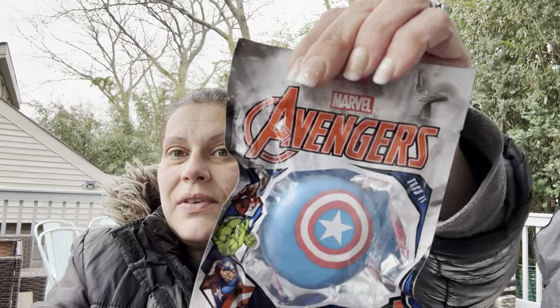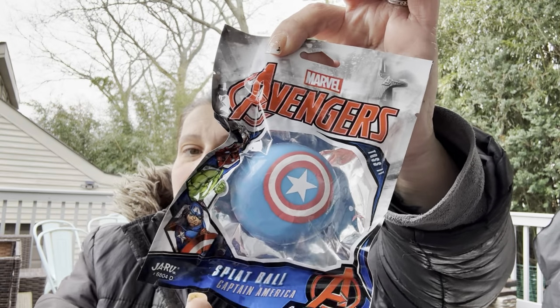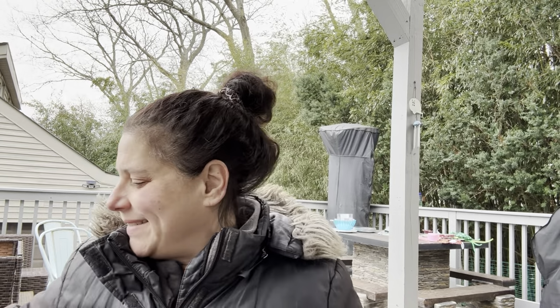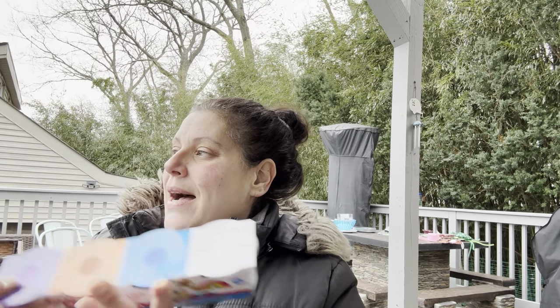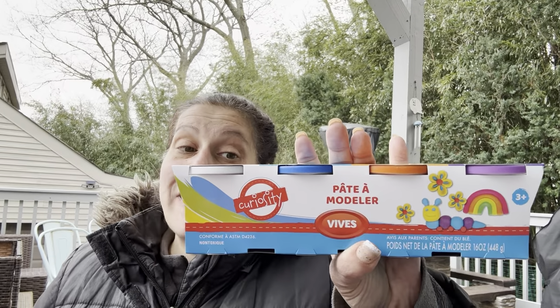Next, I got him this for his Valentine's Day gift. They had this Marvel Avengers Splatball Captain America. So you know the one, you throw it and it gets all smushy and everything in the house sticks to it. That one.